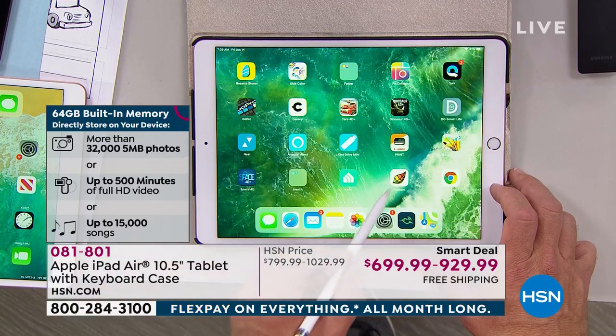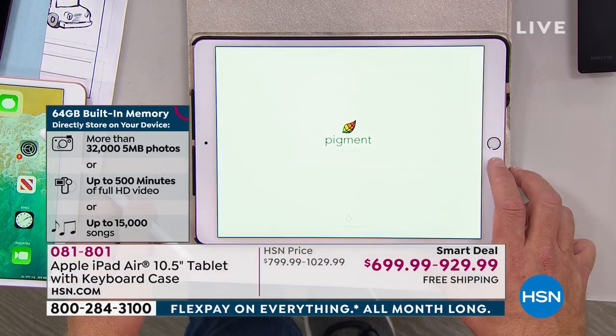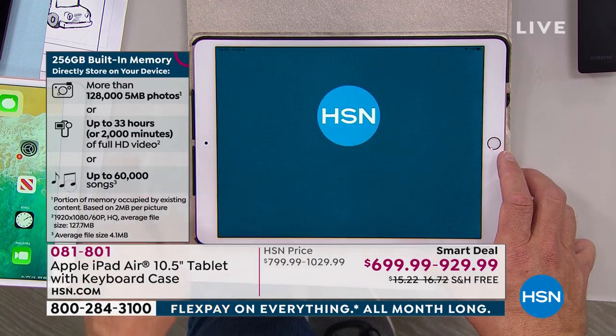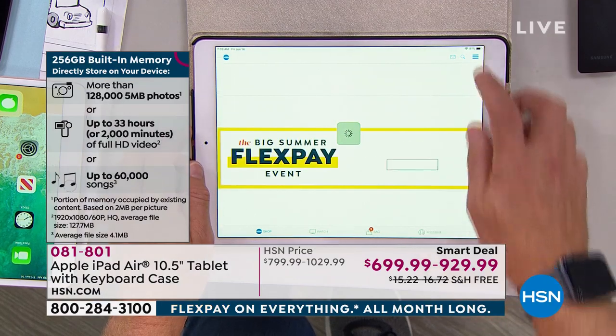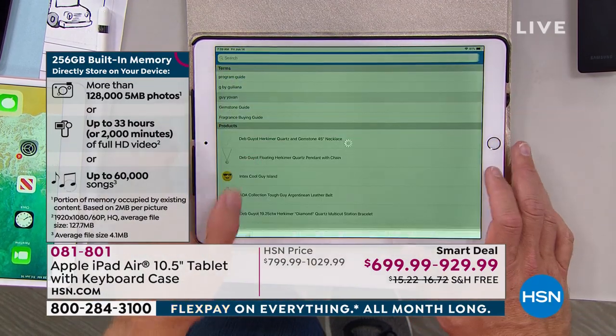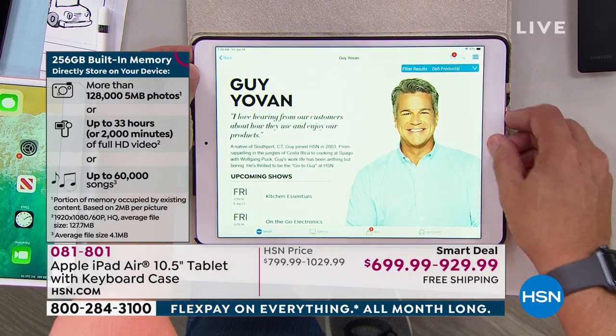If you're going to use it a little more, above and beyond, maybe you're still in the working world and this is going to take the place of your computer, then I would suggest you go for the larger one, okay? Remember, we're discounting each one $100 today. We don't do that. That's why it's the smart deal today.